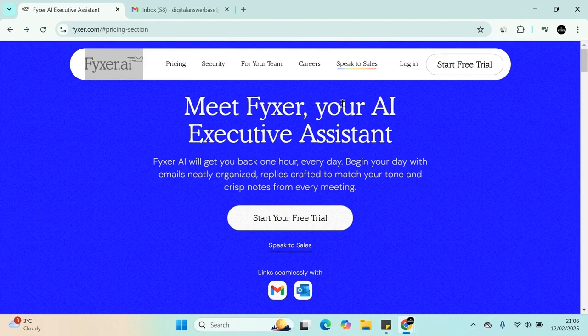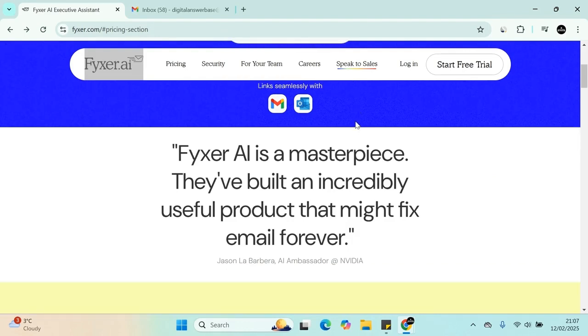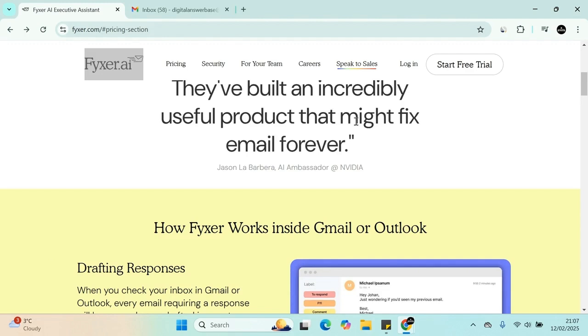In this video today, we'll be reviewing Fyxer.ai. Fyxer.ai is an AI executive assistant. It claims that it can get you back 1 hour every single day, beginning with emails, neatly organizing them, and replying with crafty emails to match your tone, and crisp notes from every single meeting. Let's just jump into it and review this little AI tool, which is apparently very powerful.